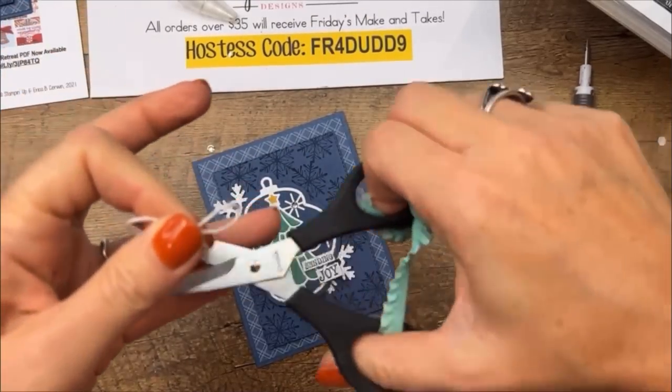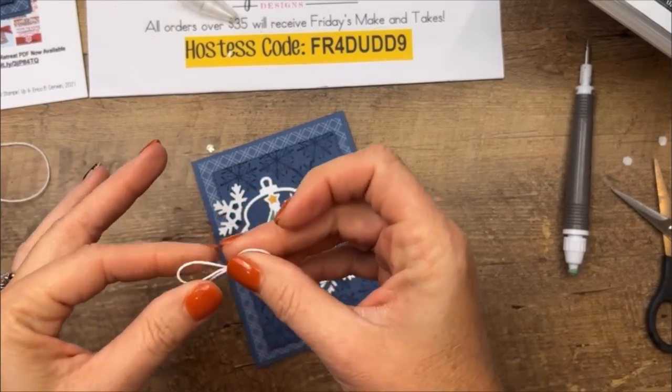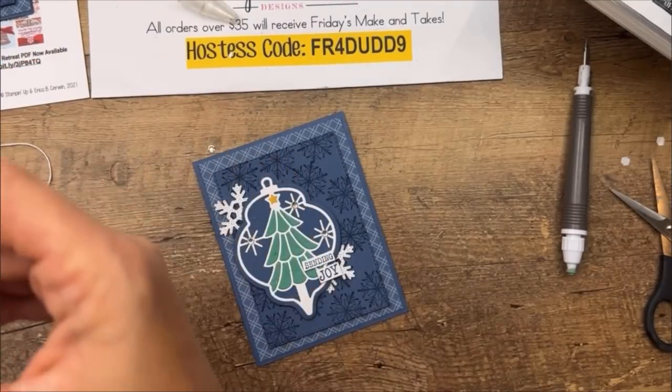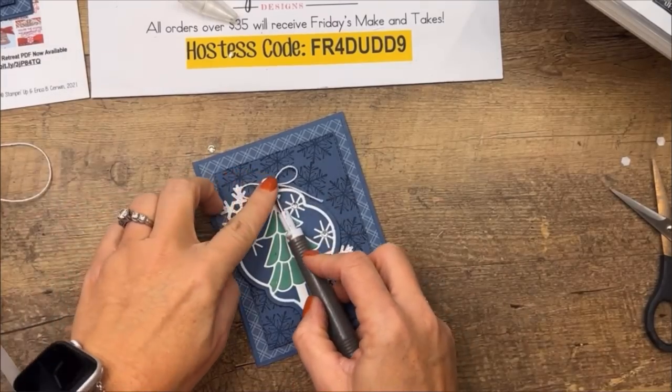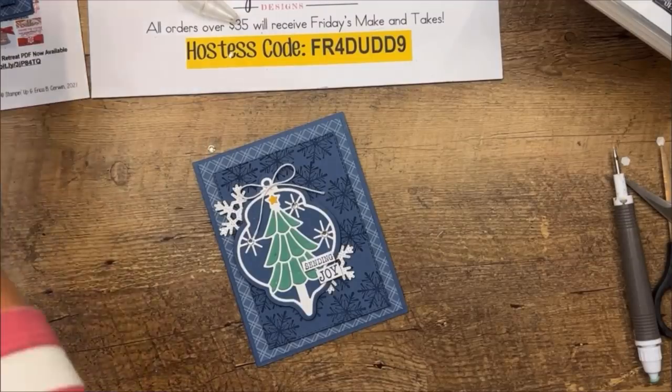All right, but I cut the bow off of it because I wanted to use a real bow, so maybe it's not completely even necessary. I do like it, that die, to have a little hanger for your ornament. But we're going to go with it. All right, there we go. What do you guys think?